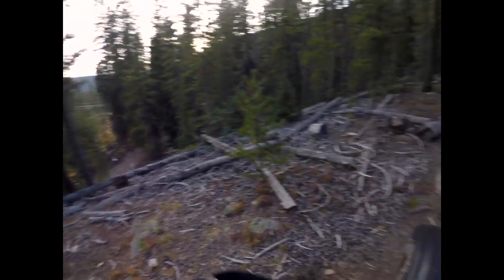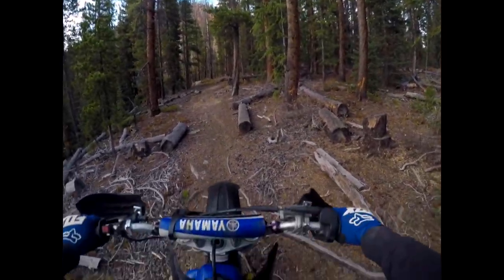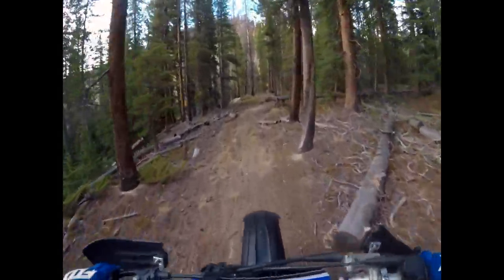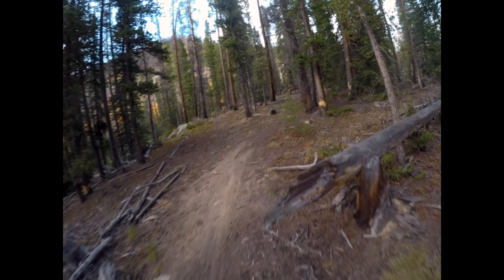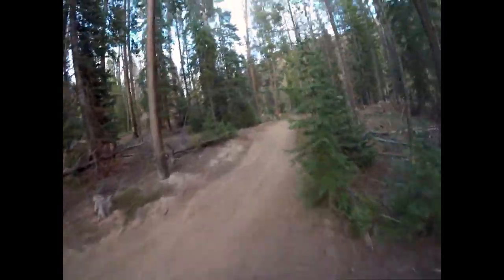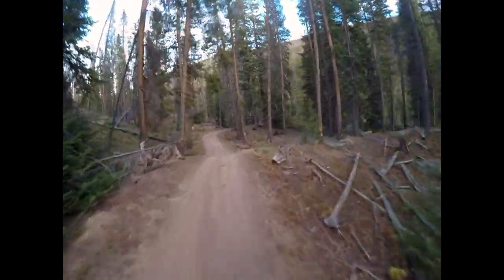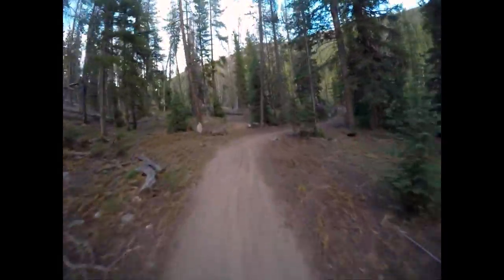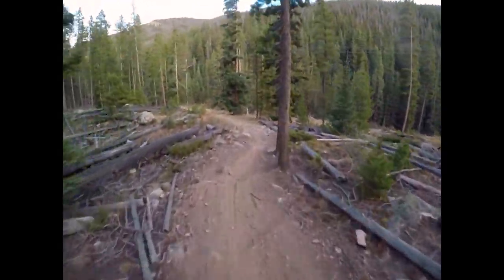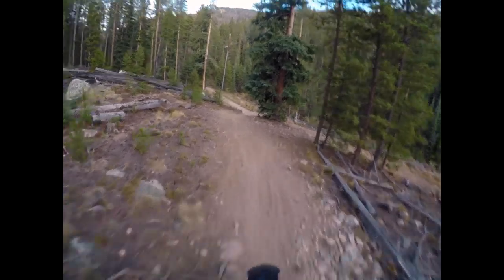Yeah. Last time I freaking shot my bike out up the top. That time I just popped the clutch and she just kept spinning and biting and we got up it. Let's get it. Back on the regular trail.